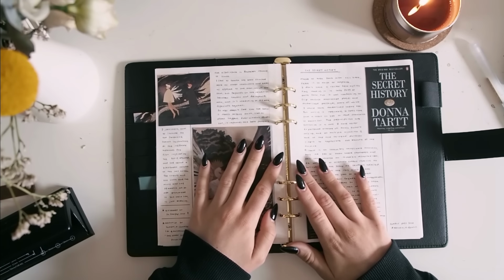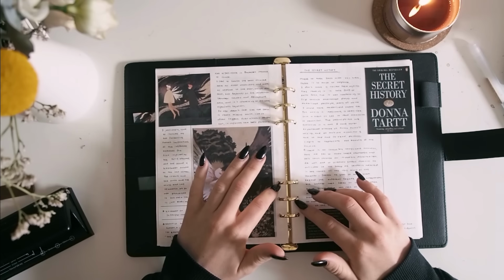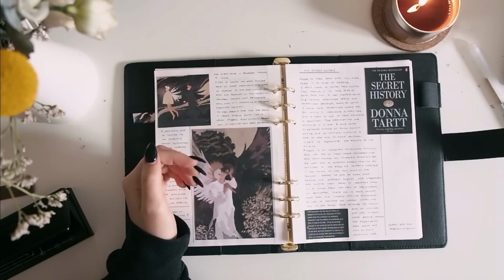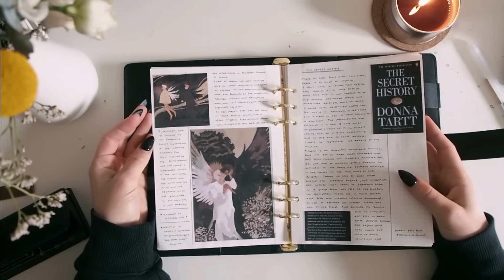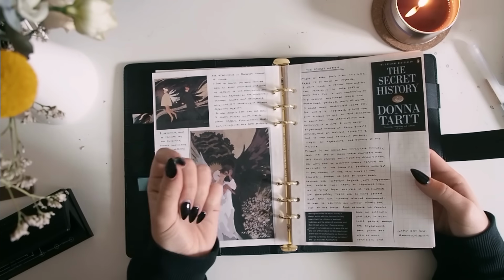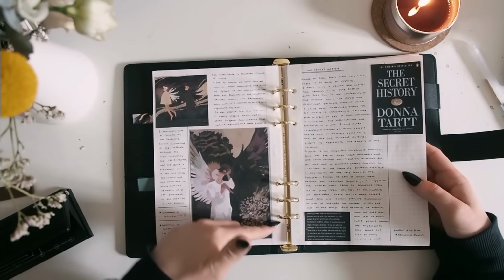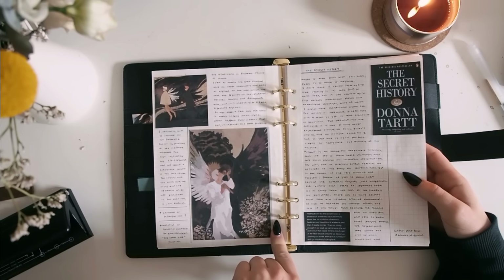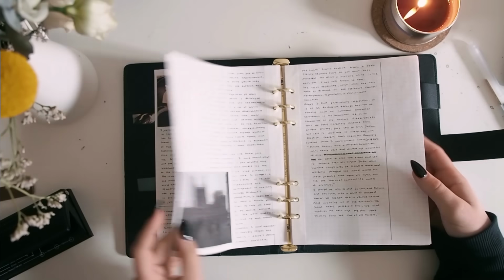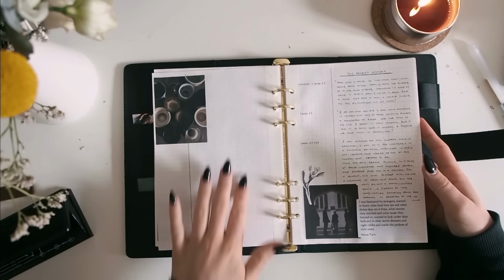These are pages that I made before I had this cover, when I was using the Muji 20 hole paper with a 2-ring binder, so then I had to transfer them over, and I filmed the segment this morning showing how I did that, so it'll be in one of the weekly videos. I'll leave that linked in the cards if you want to check that out. But basically I just taped the perforated edge with white washi tape and then hole punched over that, and it worked great. So I have the Secret History review, and then after that I have some blank space.